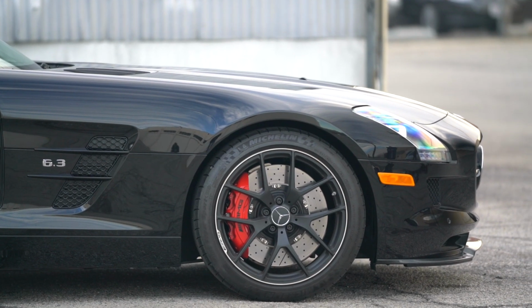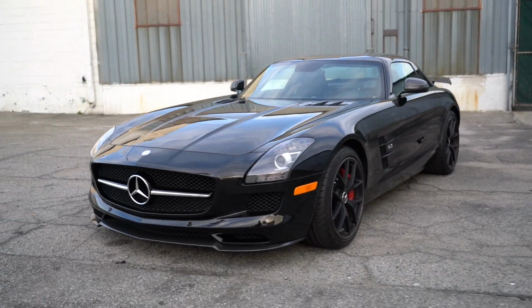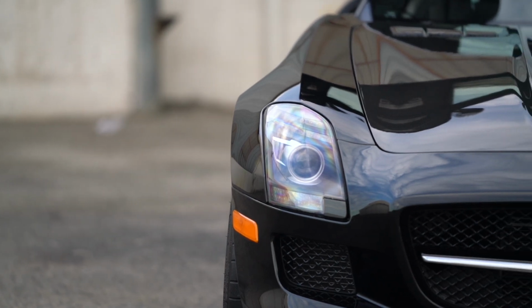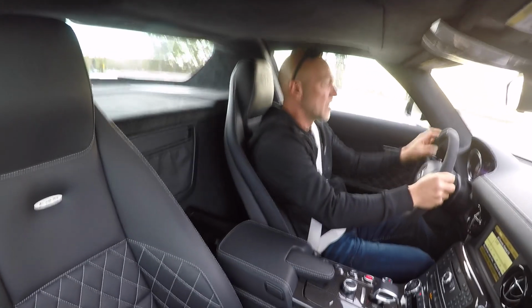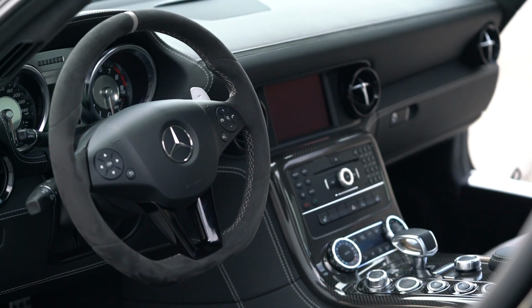The nose just goes forever. When you're looking out the front end, I cannot see where the front end on this car actually ends. It's just not visible to the eye from the seating position in here. And I just noticed on the steering wheel, obviously it's an Alcantara wrapped wheel, but the center marker on here, to match everything else, is silver.